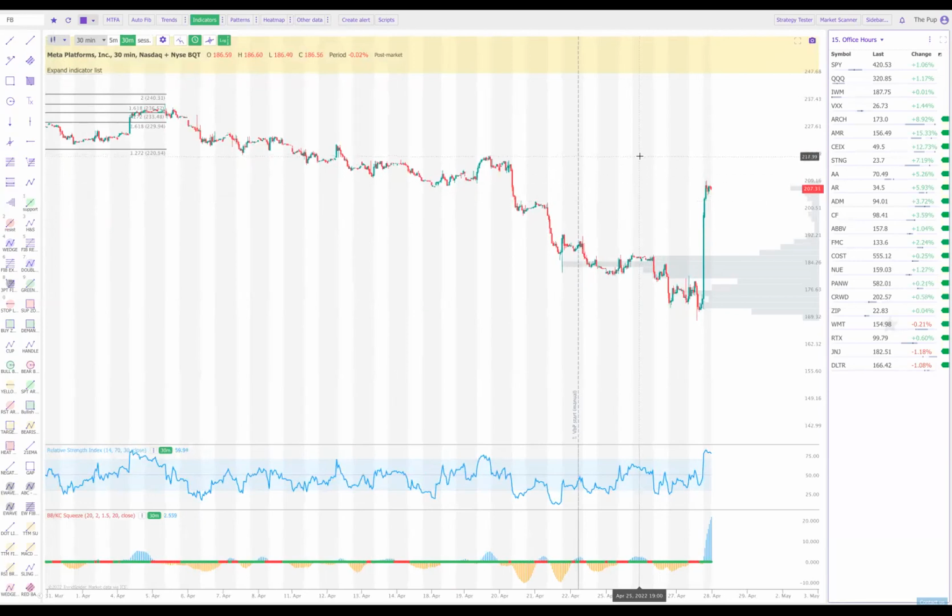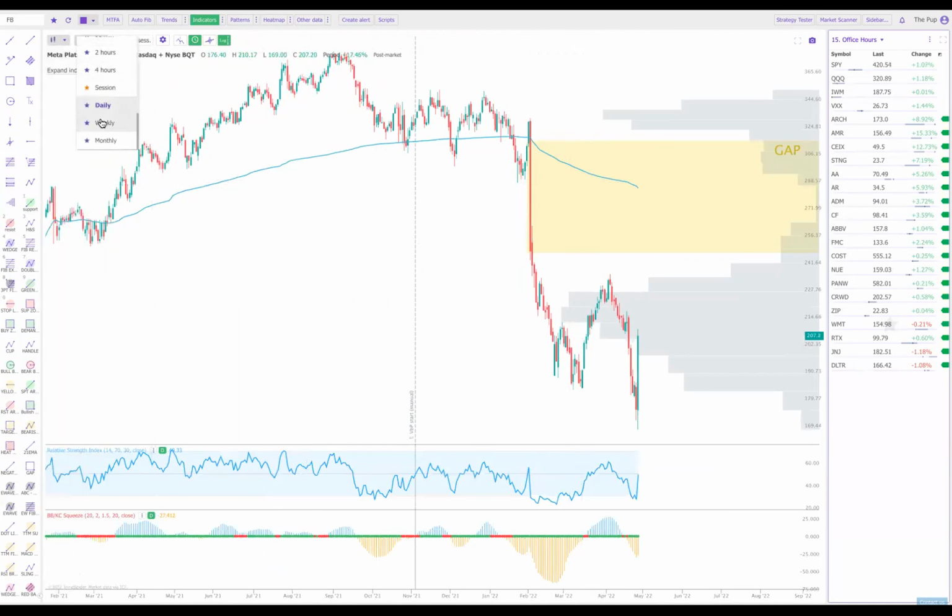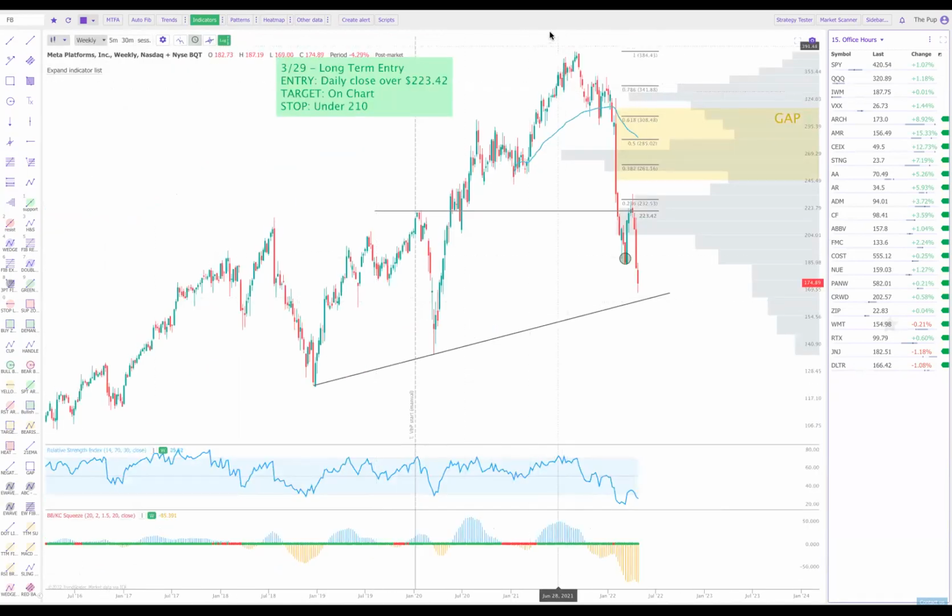It's got a shot up to 218. I would say 210 to 218 is probably possible. It's going to be a little extended when it opens tomorrow, so you have to keep that in mind. You might get a push. I wouldn't chase. Wait for a pullback. It looks decent, but it's bucking the trend.